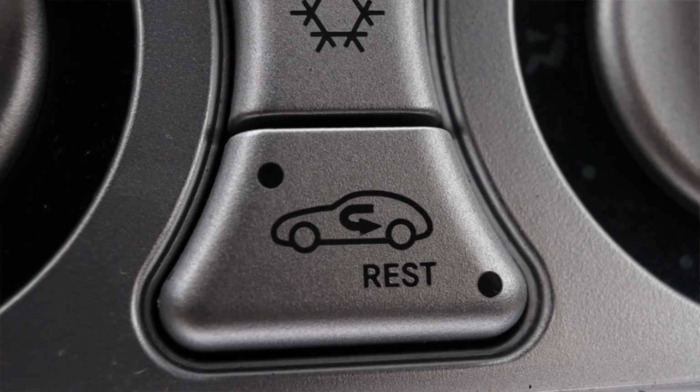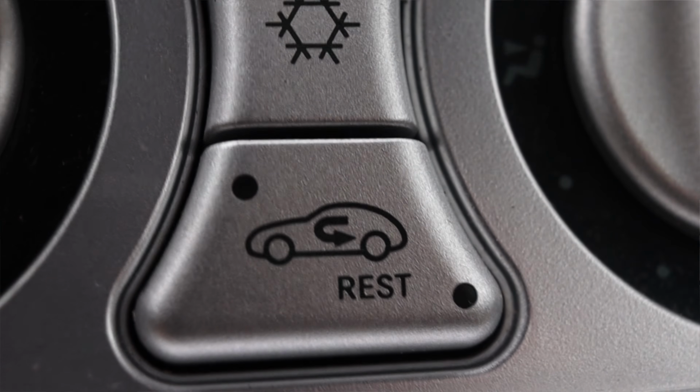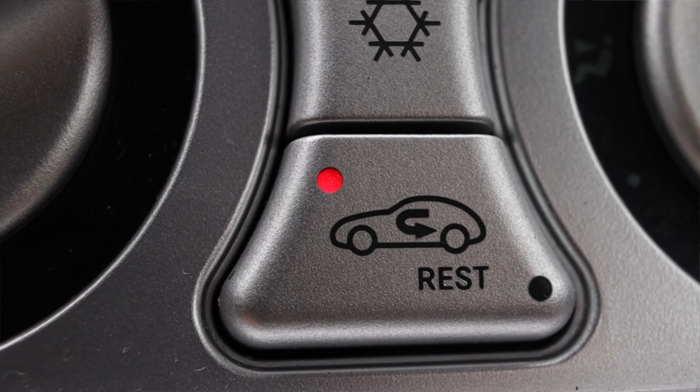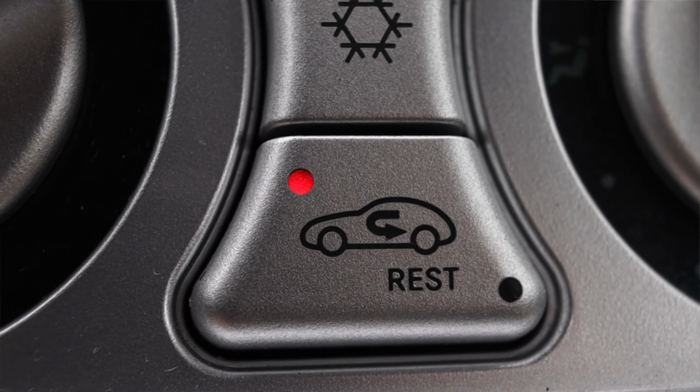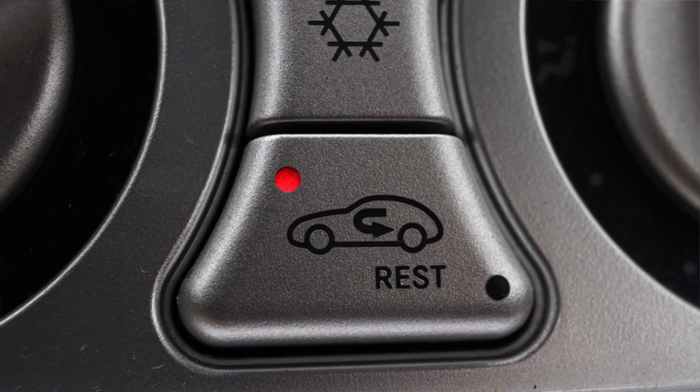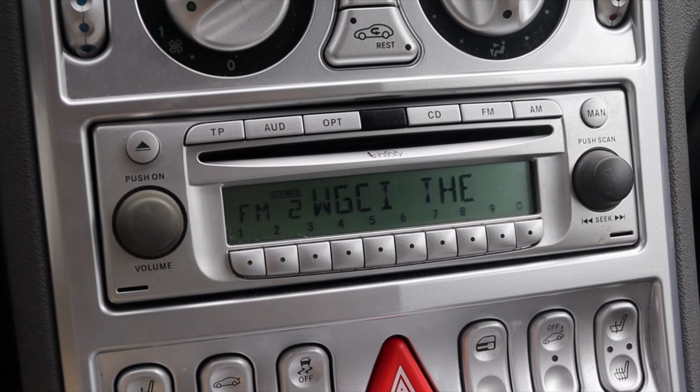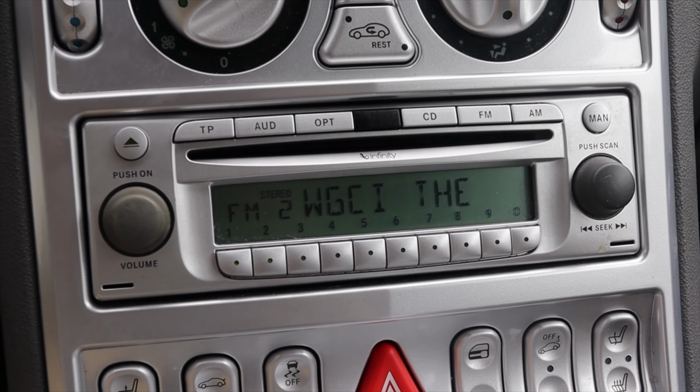So there was some time and effort actually put into this car. This wasn't just parts brought over from Mercedes and slapped in. This is a specific part for this specific car, and I find that really interesting. Then I have the radio. I do have like a CD player, no aux, of course. 2005 is kind of before that era.